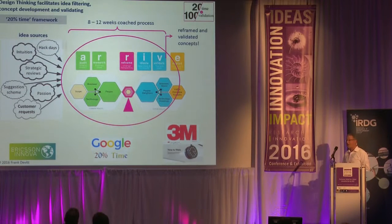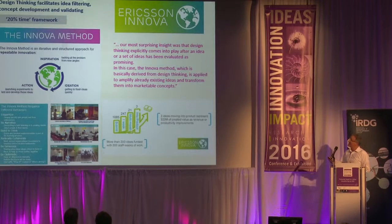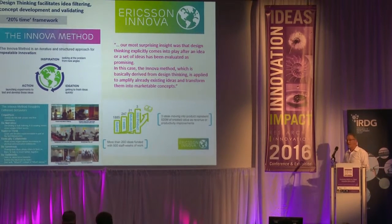In the interest of time, I'm just going to carry on and say this is the Ericsson ANOVA system, which was about taking ideas, putting them through a design thinking type of framework in order to rapidly develop them into concepts that were at least semi-validated and then could be considered for real development.